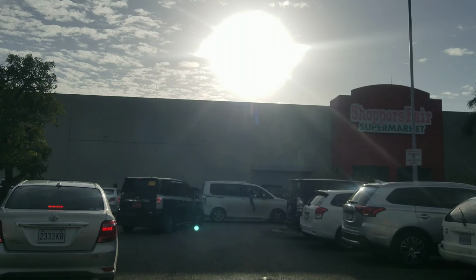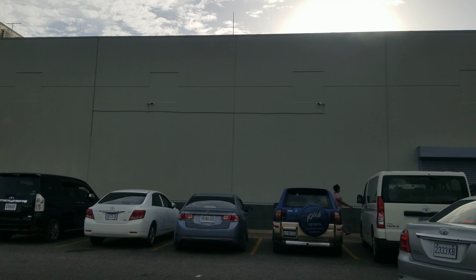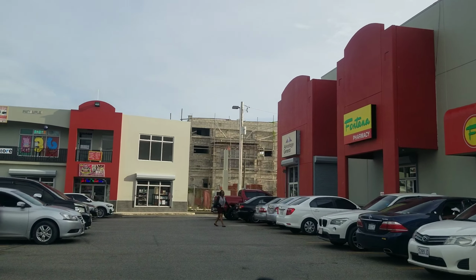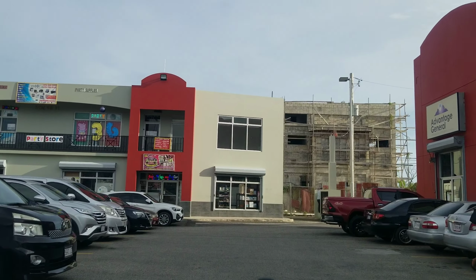This plaza has a gym, it has a pharmacy, it has everything you need for a successful plaza. And this is the number one plaza in Savlamar. We're not going to hold up the video for that traffic here. So over here you see the Fontana Pharmacy. And then there's an entire block which is just stores. Around here is the back of the plaza.